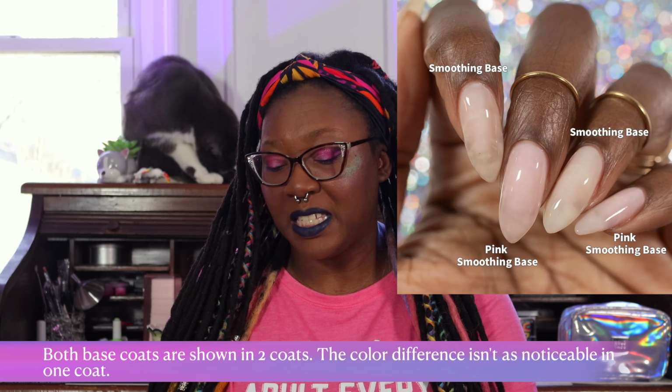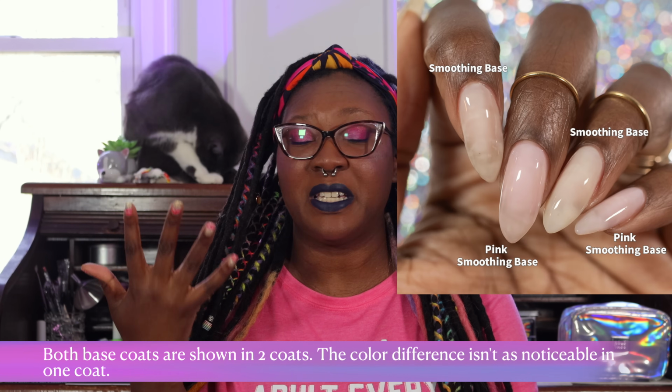I generally like to test base coats on my dominant hand because this is the hand that does not get great wear time. I have not had pink smoothing base long enough to say whether or not the wear time on it is the same or any different from smoothing base. I can't imagine it's any different than smoothing base.